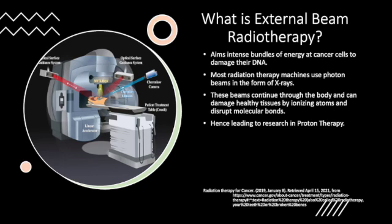So carrying on from the video, what is external beam radiotherapy? Well, it's aiming intense bundles of energy at cancer cells to damage their DNA. Most radiation therapy machines right now use photon beams in the form of X-rays. In the photo shown, you can see a linear accelerator, and that's what the setup would look like if you are a cancer patient receiving X-ray radiotherapy. The downside with using X-rays, however, is that these beams continue through the body and can damage healthy tissues by ionizing atoms and disrupting molecular bonds, hence leading to research in proton therapy, because with protons, once they hit the cancer, they do not carry through the rest of the body, which leads to fewer side effects.